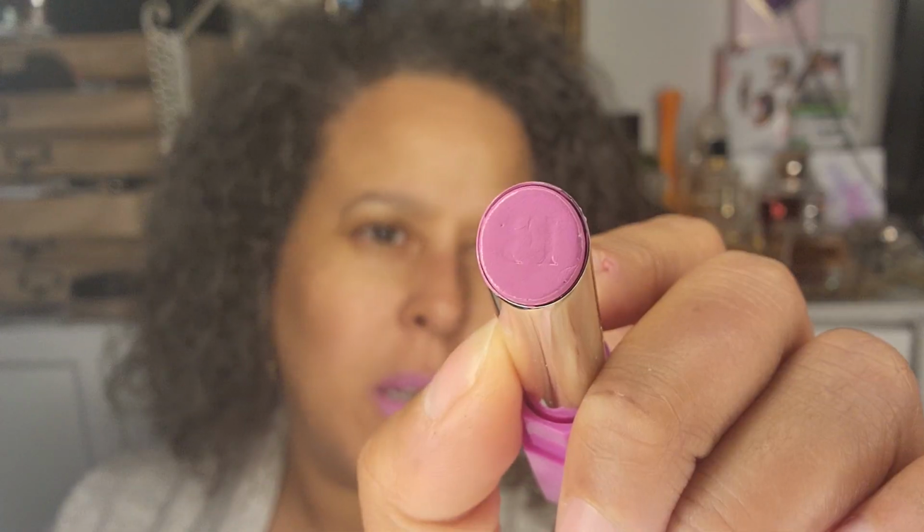It has that vanilla scent that everything has nowadays. Oh. I like it. Now, that's what it looks like after it's been used. So you know.